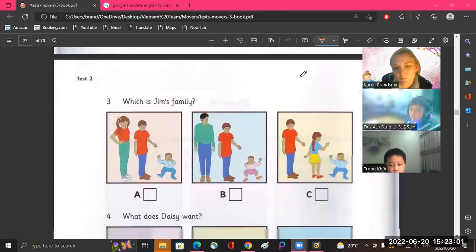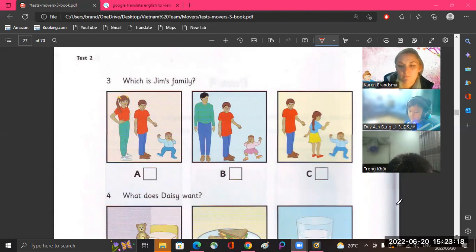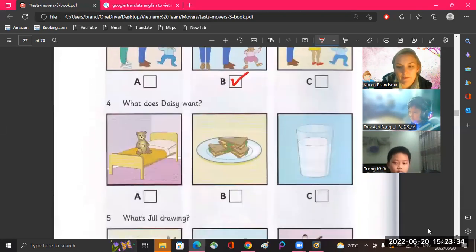Three. Which is Jim's family? Have you got any brothers and sisters, Jim? Yes, I've got one sister and one brother. Are they older than you? Well, my brother's older than me, but my sister's a baby. Koi? Yes. Okay, Doi-an.